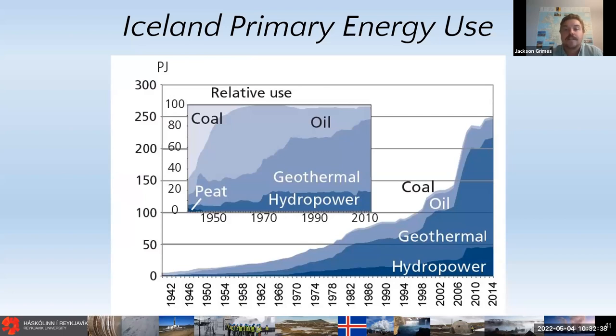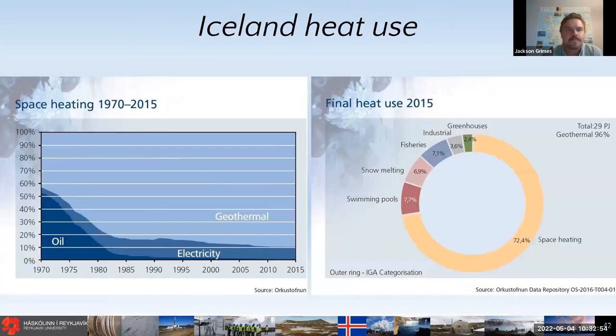Here is the type of energy use within Iceland. Geothermal clearly makes up a large part of it. Of course, there's still some oil, some coal, but we are reaching closer to 100% renewables every year. So this space heating graph is interesting to see, and obviously oil was a big part of that. And through increased development of geothermal resources, we've been able to get that down to almost zero.